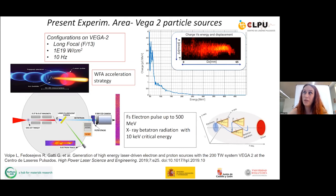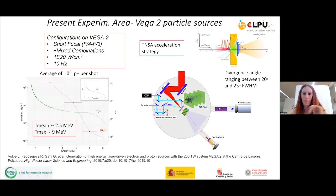Regarding the X-ray betatron source, due to the small area, which is of the order of microns, in which the electron oscillations take place, we can consider these sources spatially coherent. This is an example in VEGA-2, which is related to another particle acceleration strategy.